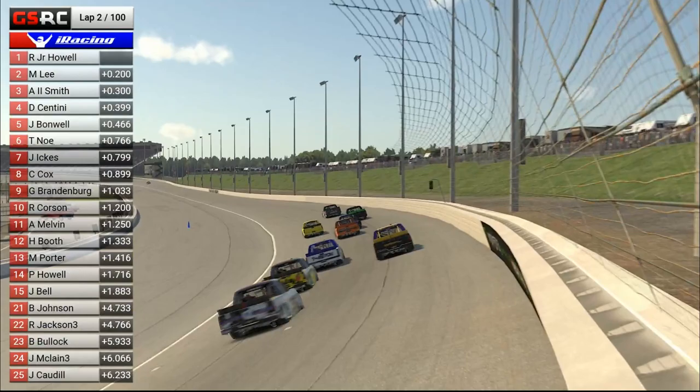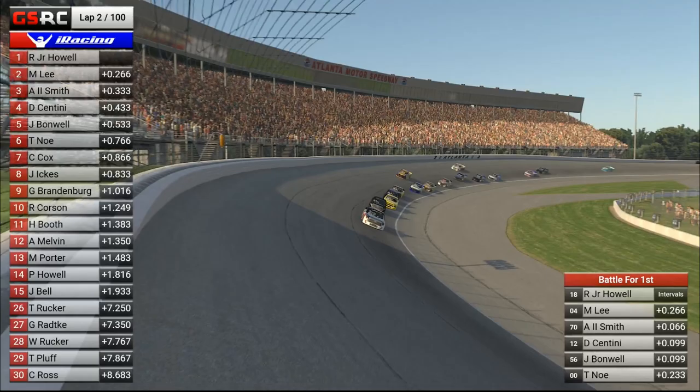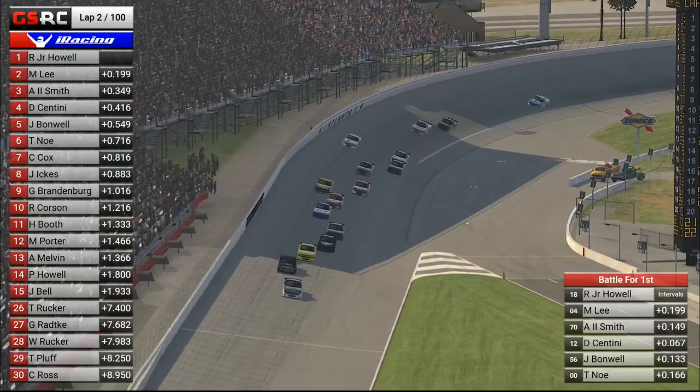Up at the front, it's Ricky Howell Jr. leading Matthew Lee, looking for those precious points to make him safer. Aaron Smith is in third. Centini is back and forth, and Bothwell rounds out your top five. Yeah, other than that one little incident right there, everything has stayed clean.